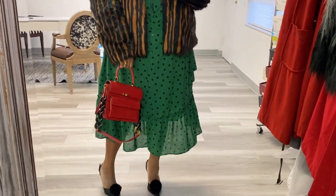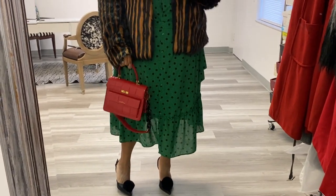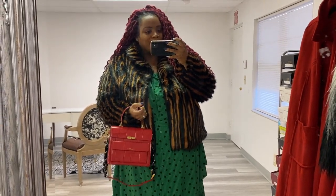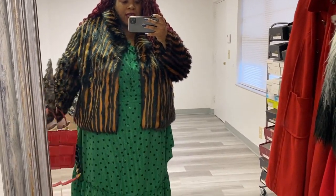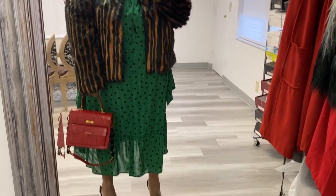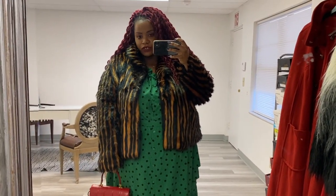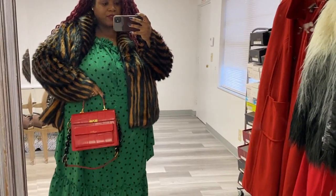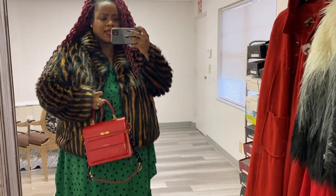And so I was very excited to see that because it sold out before I was able to get the red. And so I was like, oh, I can just fake it till I make it. So this is the coat with the polka dot green and the red. And this is really how you make an entrance, right? Because you're not going to keep this on all night. But this and this, absolutely. So I thought it was cool that they had the bags.